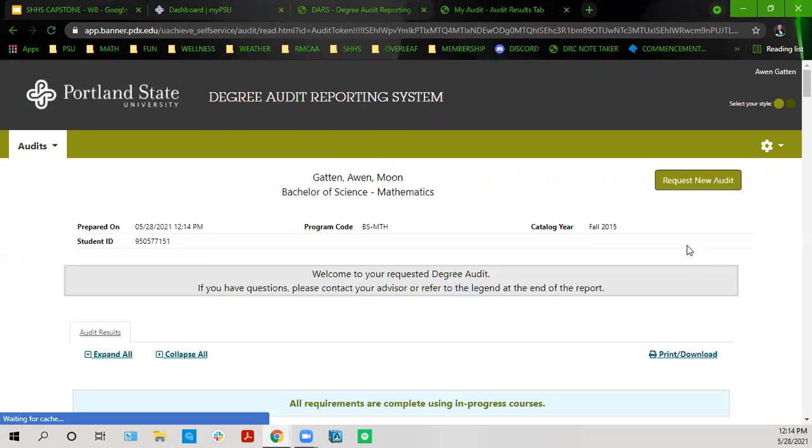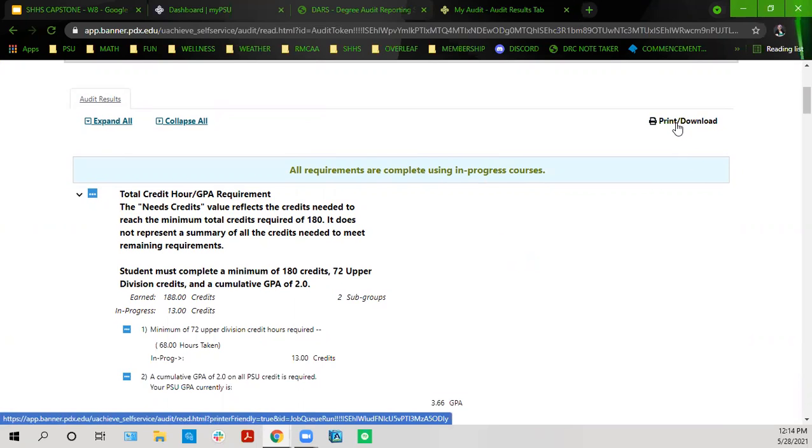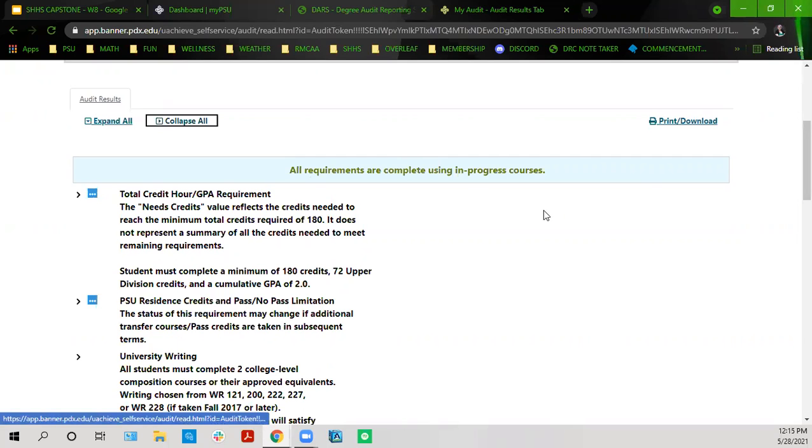Okay. So up here we have my name, my catalog year, my program, my student ID, the date it's prepared. So it's being prepared today. One great thing about PSU's system, and I believe PCC's system was the same, you have the option to download or print your report. So I look at this every year and I print it and I save it into a file so I can compare every year where I was and what I've accomplished and what classes I've added to my list since the last time I generated this. And so in this, we're going to collapse all so I can just go one at a time.